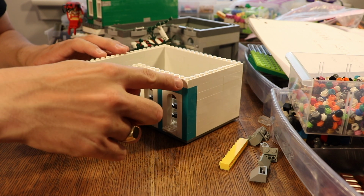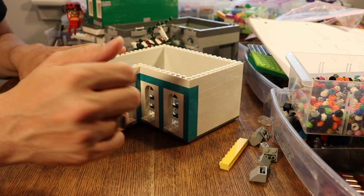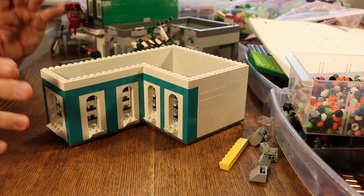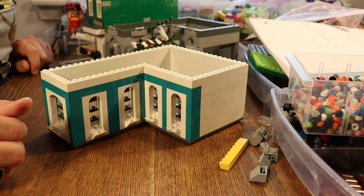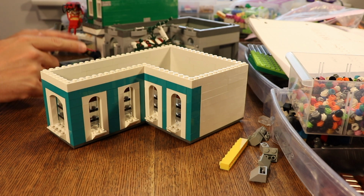I was briefly wondering if I should put something here on this white surface, but I don't think it's necessary. Of course, any ideas are welcome. I'd love to hear if you have any kinds of suggestions, but I'll add in a few details here and add some tiles up here, and I'll be ready to put in this floor.